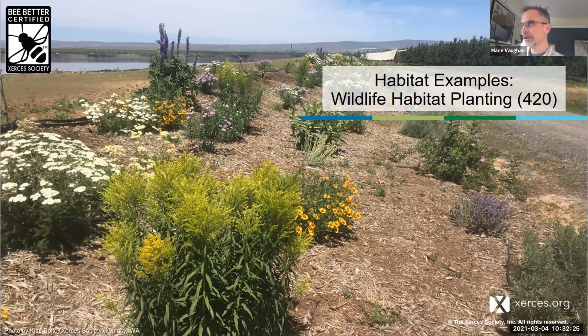So one practice that gets put on the ground is just called wildlife habitat planting. You'll see the 420, that's just a number. And this is a way to get habitat in the ground in any number of ways. And this is an example where working in an orchard that's actually Be Better certified. So this is an orchard that had a third-party certifier, Oregon Tilth, come on and document that they're meeting the standards that are set out in our Be Better certification. Here's an example of planting that they put on the ground, plugged, all on drip irrigation, and they did this around their irrigation pond.